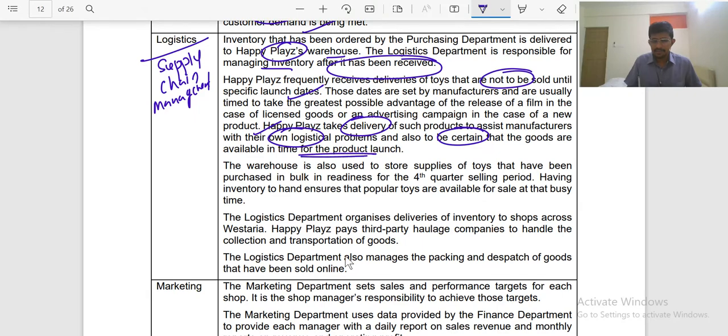The warehouse is also used to store supplies of toys that have been purchased in bulk, in readiness for the fourth quarter for selling. Having inventory on hand ensures popular toys are available for sale at busy times. The logistics department organizes delivery of inventory to shops across Wisteria.